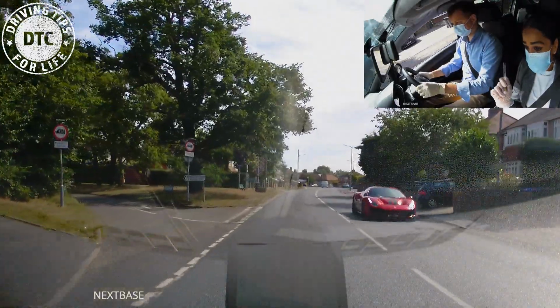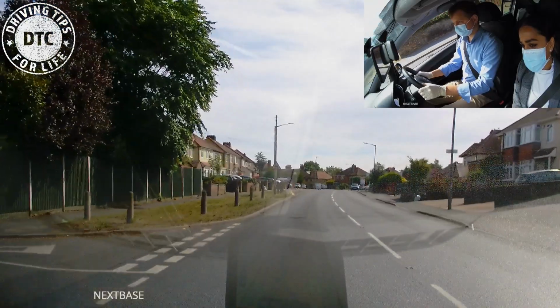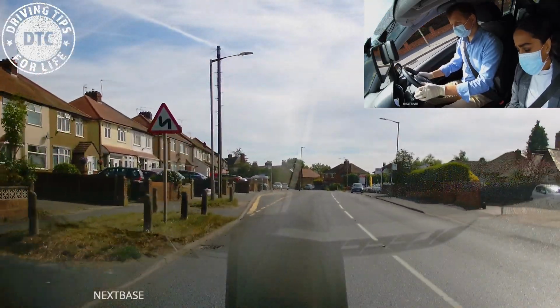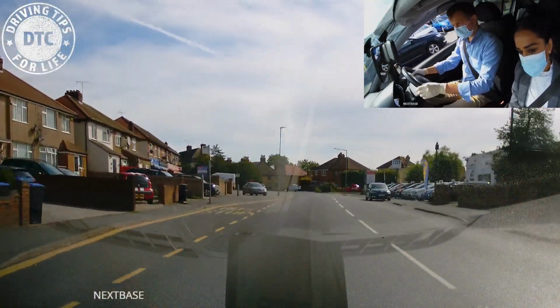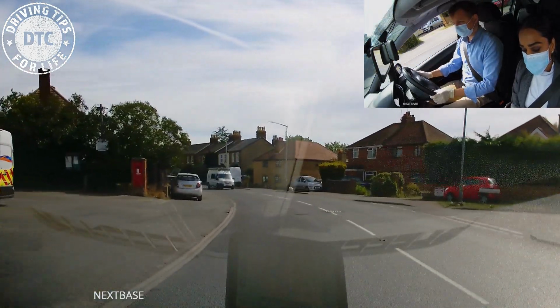Nice Ferrari, that. Really nice. I've never seen a metallic one like that before. I've normally just seen them either solid red or yellow, but that one was really nice.